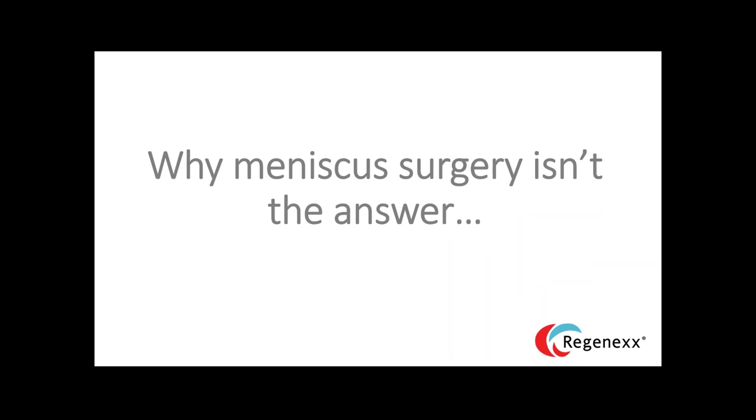So why meniscus surgery isn't the answer? Depending on how much research you've done, you may or may not have heard this statement before. In fact, what's really interesting is if you go search in the New York Times or any of the big outlets, you will see many different articles being written by science writers highlighting research that shows that meniscus surgery doesn't work. And yet few of the patients I meet in clinic have seen those articles, despite the fact that they're in huge publications. So we'll go over some of those tonight.